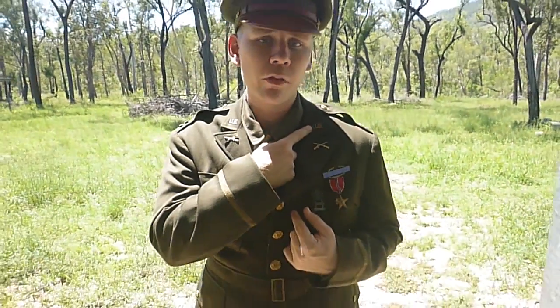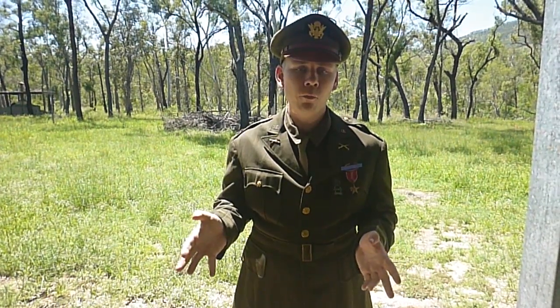So I hope this gives you guys out there a little bit of an idea of what an officer's or an enlisted man's uniform would be. So the next time you go out there and look for them and you find something off this uniform, you get a bit of an idea. So this is just a short history on what the officer's uniform looked like.